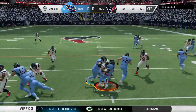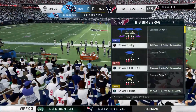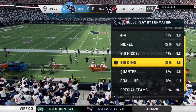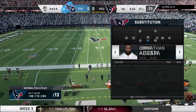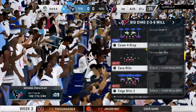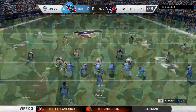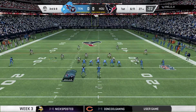Now they run from the gun with Gordon. 2 runs in a row, but only 2 yards to show for it. Back-to-back runs, I'd say that encompassed maximum effort for minimal gain. Minimal yardage, and now they're going to need something more than minimal on this play coming up. An early tough test on the opening drive. This is 3rd and 8.